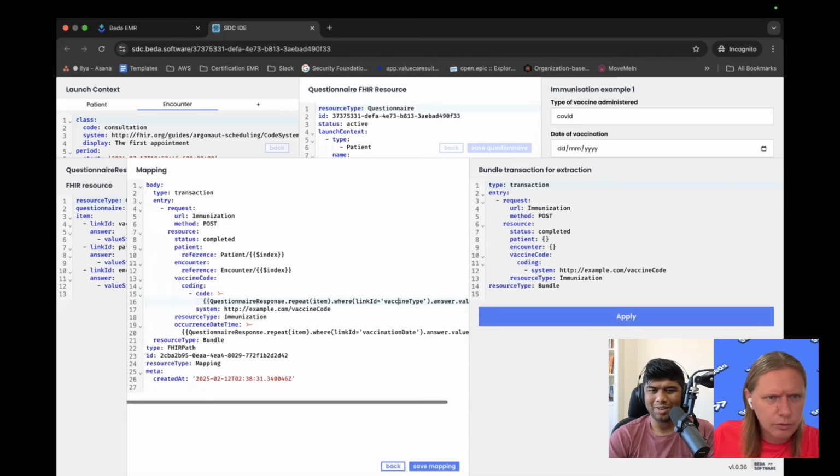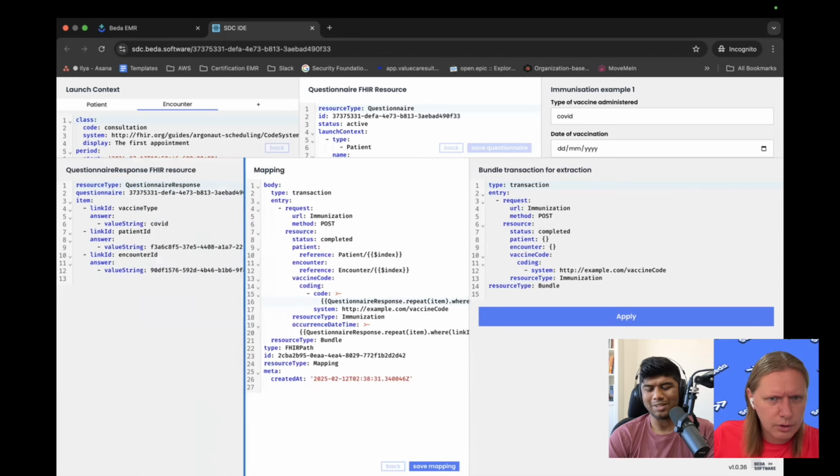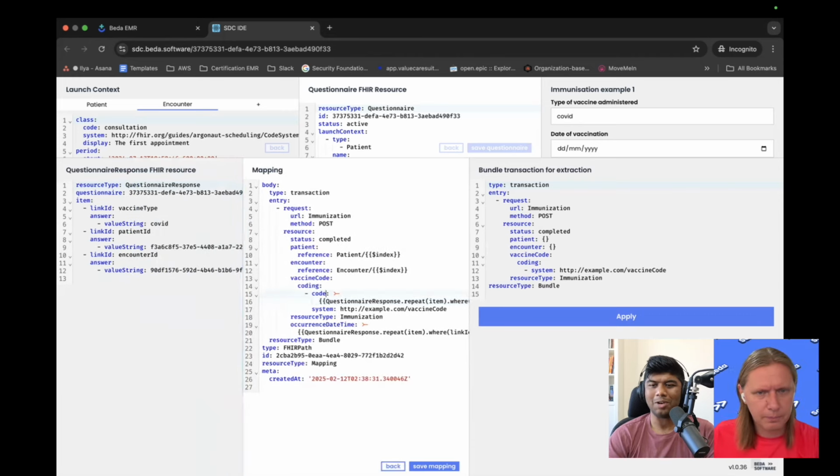I think a lot of what happens with LLMs is that we need to have a very strong evaluation set so that we are able to test how well it functions.